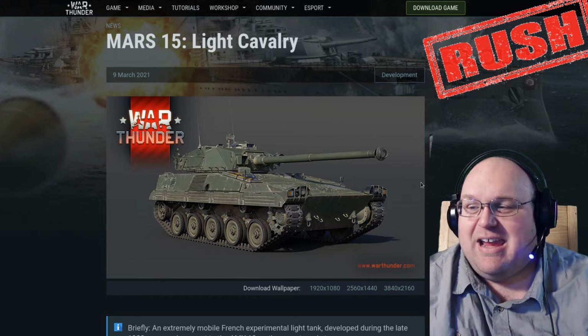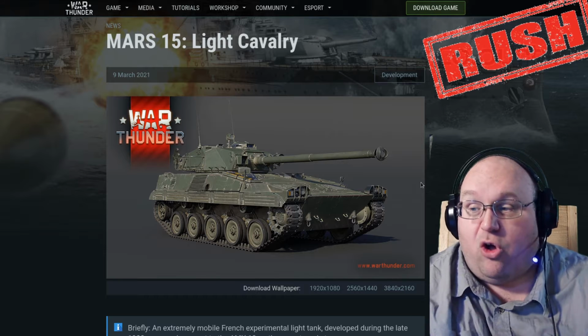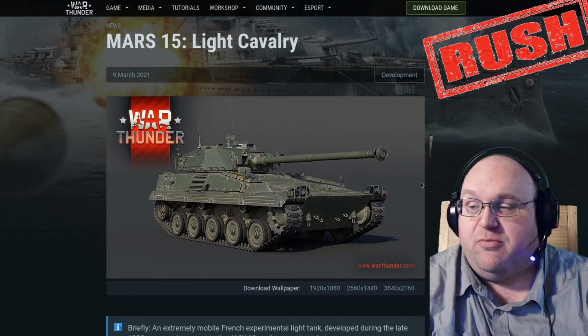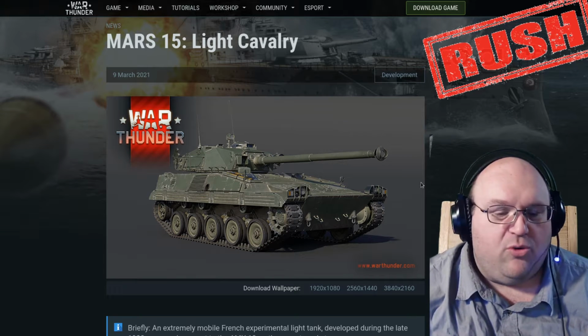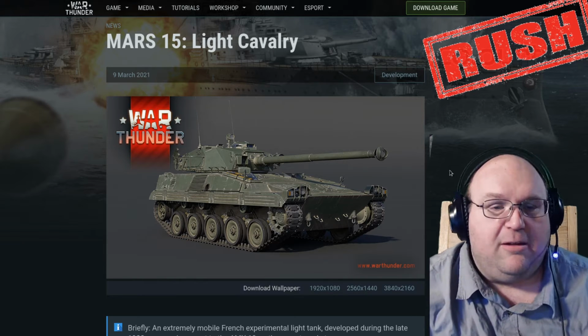It is 6.83 meters long with the gun, and the hull itself is 5.6 meters. It is 2.98 meters wide and is 2.6 meters tall. That's still a little bit taller than some of the other tanks in the game. So France will be enjoying some extra mobility and some fun firepower up at the top tiers. So enjoy that. Expect that to come.